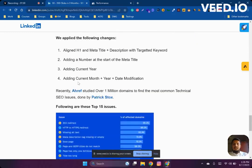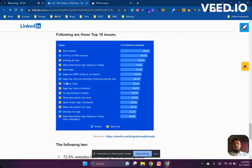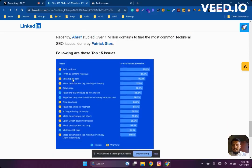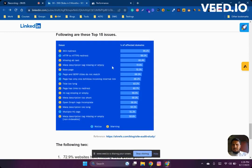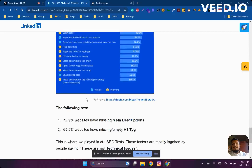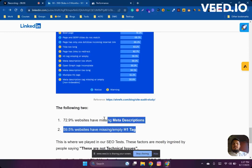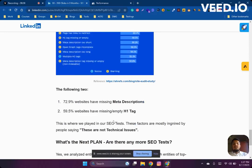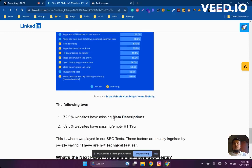Before the recap, I wanted to mention Ahrefs' latest case study of top technical SEO issues, where Patrick Stokes really did a good job. You can see that 72%, almost 73% of websites were missing the meta title or meta description tag, or had an empty tag. Or if there is a meta title or meta description tag, it is not aligned with the H1 tag of the page. And 59.5% of websites are missing the H1 tag. So I mainly played with these particular things, the SERP and H1. Mostly people say that these are not technical issues, and I don't know whether it's technical or not, but these things really work for me.